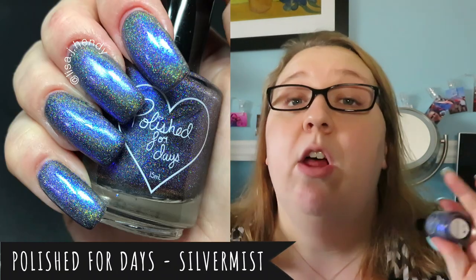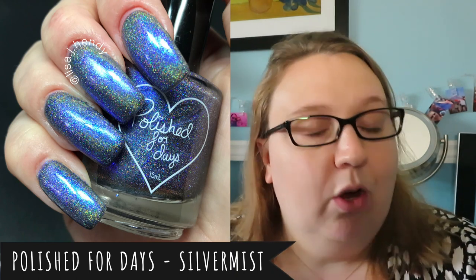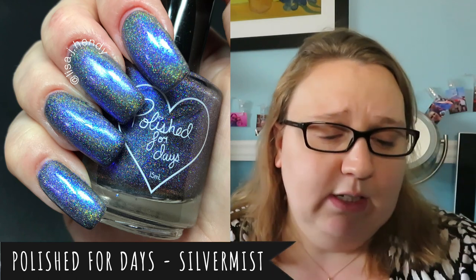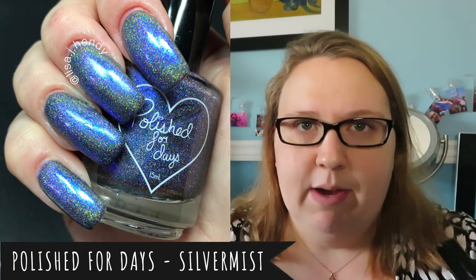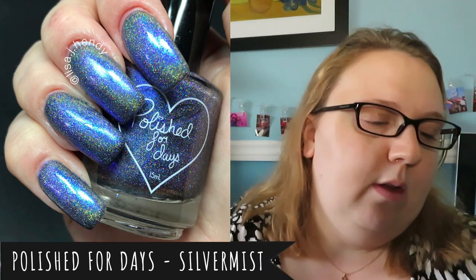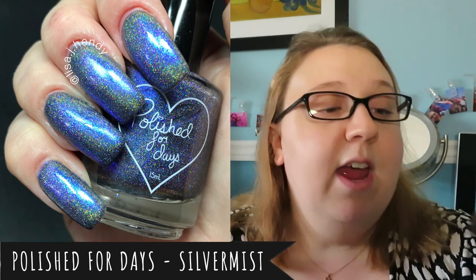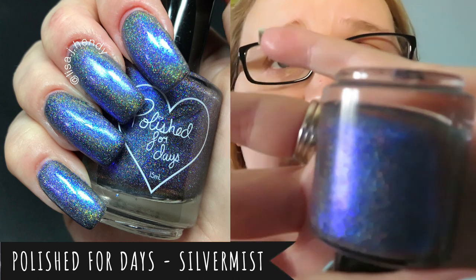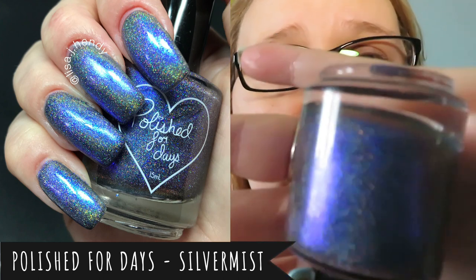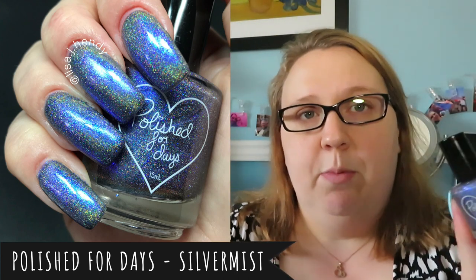This next one is from Polish for Days as well, and this is one that I fell hard for. I wore this for probably over a week, and I don't normally wear polishes that long, so that's saying something. This is called Silver Mist, and I don't think it came out with Dragonfly. I think it came out in a different collection. I may be wrong, I don't know. All the days and weeks just seem to be blending into each other lately with how busy I've been. But this has got this beautiful glow from within. It's absolutely stunning. And I really fell hard for it. So that is Silver Mist from Polish for Days.